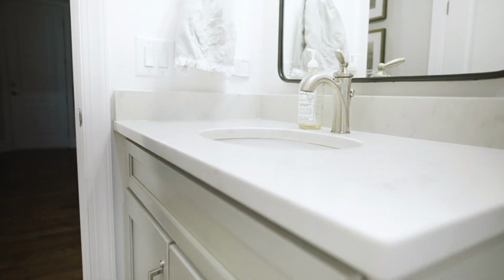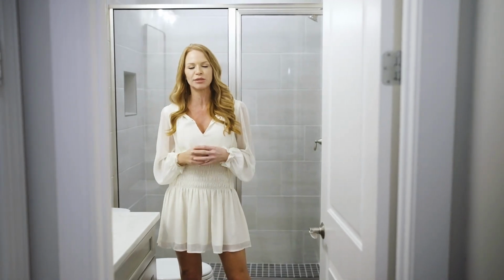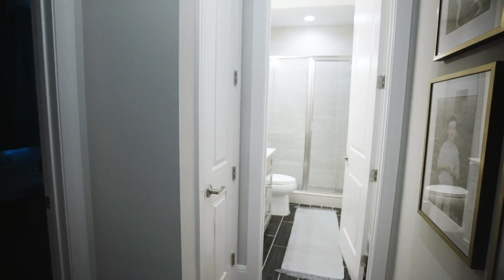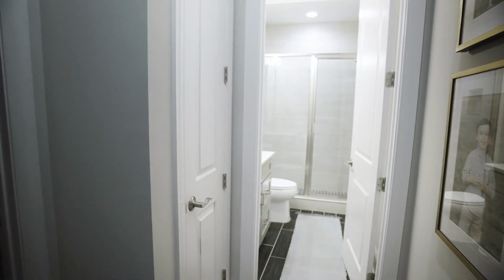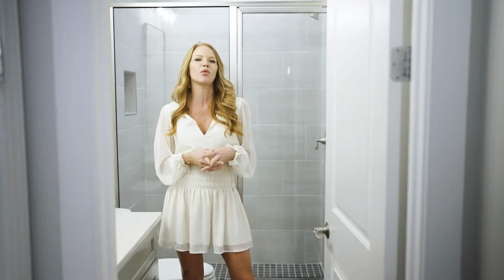The finishes are simple, but it could change over time. However, the most important part of this bathroom is everything is very durable. It's pretty indestructible. There's a quartz countertop, there's porcelain floors, and if you ever decide you want to dress it up or change it, you can do that by simply adding wallpaper or a more formal mirror.